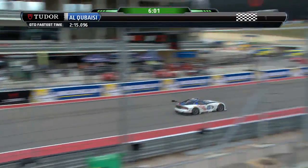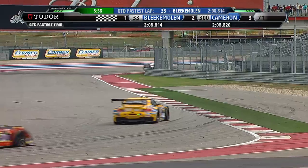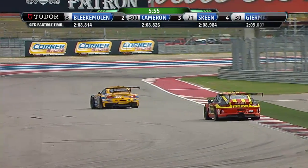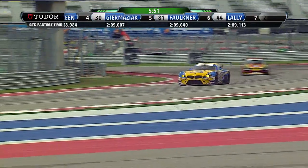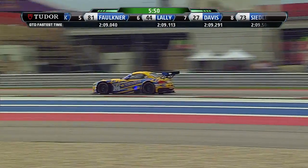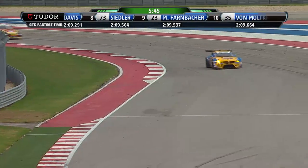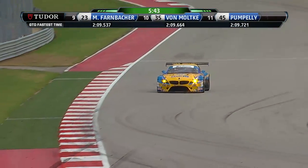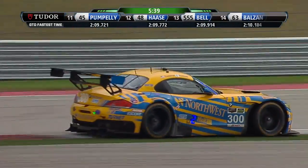Speaking of special numbers, watching for Bleekemolen, did he improve? He did, by just 1/100th of a second. He goes to the top at a 2:08.814. Officially, it shows as 12/1000ths of a second now. He's split from Dane Cameron. There is that BMW. Let's see whether Dane is able to respond. He did it a lap ago. No reason he can't do it again.